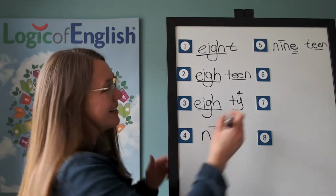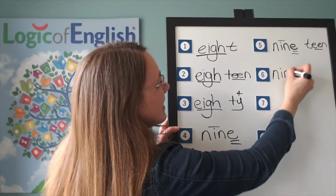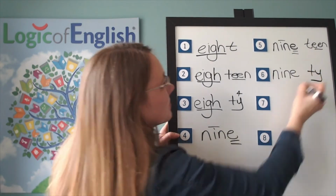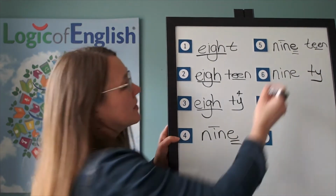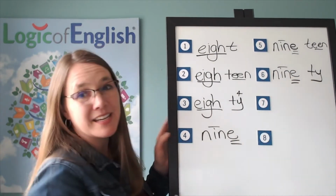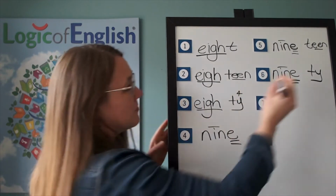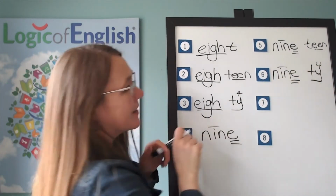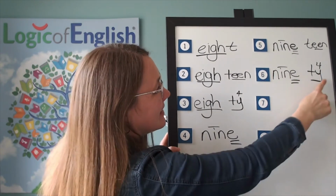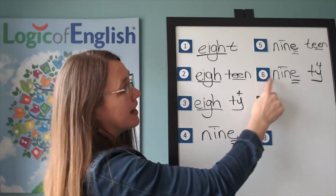Good. Help me to write it. All right. The first syllable is nine. N-I-N, silent final E. The second syllable is T. T-E. How will we mark it? Put a line over the long sound. Double underline the silent final E. And what sound of I-E do we hear? The fourth. So put a four over it. Let's read it. N-I-N-T-E, ninety. And here's that T, that means groups of ten. We have nine groups of ten.